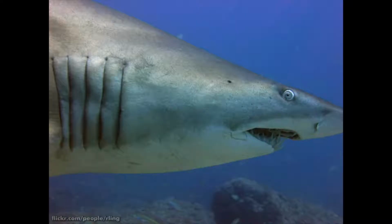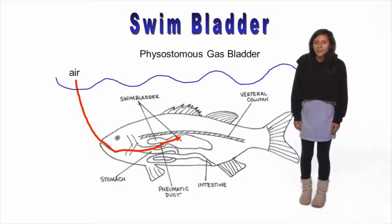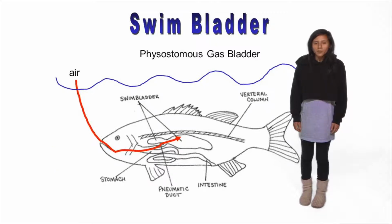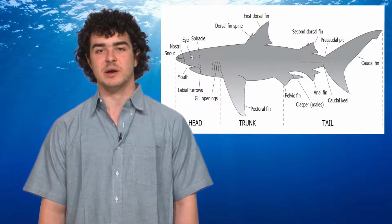Like other fishes, sharks have gills for gas exchange. Many fish can increase and decrease their buoyancy by filling up or releasing the oxygen from their swim bladder. This works similar in the way an air balloon floats. Instead of a swim bladder, sharks have an oily liver which helps them float. Sharks do not have a swim bladder and instead use their fins as propellers.